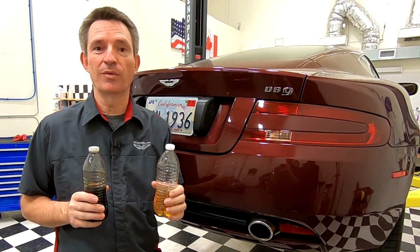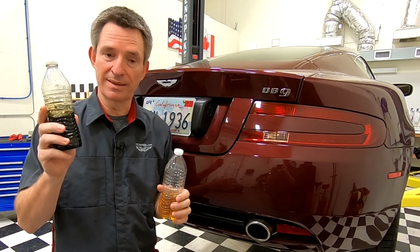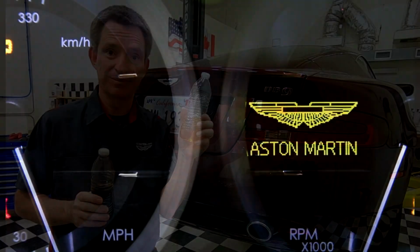After 15 years and 45,000 miles, the automatic transmission fluid in my DB9 looked like this. Let me show you how to do a full service so it comes out looking like this.